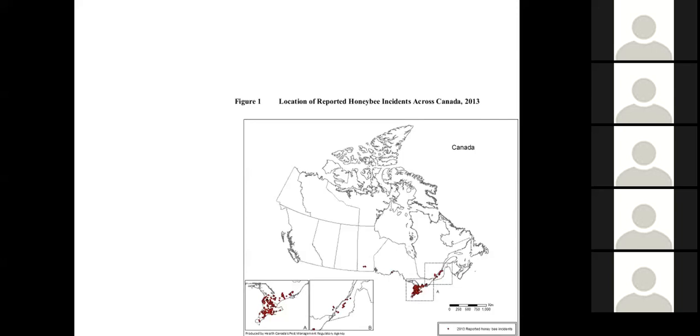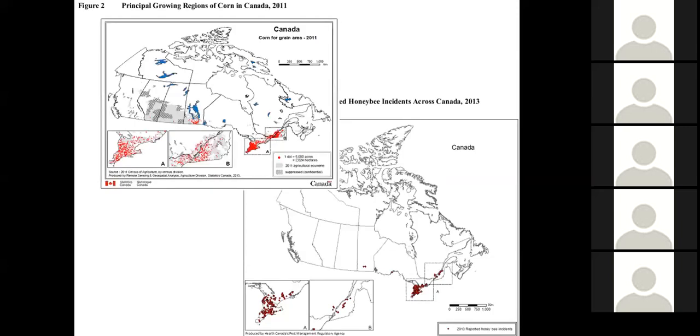As people started using it more and more, we had problems in Canada where beekeepers started phoning in and saying that their entire colonies were dead in the middle of spring, which is highly unusual. You can see these red dots is where those incidents came in. It's mainly Southern Ontario, a little bit of Quebec. And it just so happens that these are the areas where we grow corn. The second figure is where we actually grow corn, and you can see a substantial overlap there. That's what made us focus our experiment on corn.